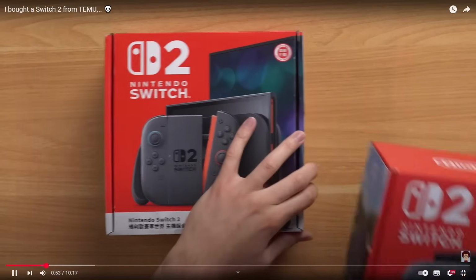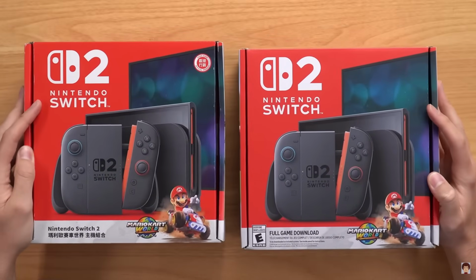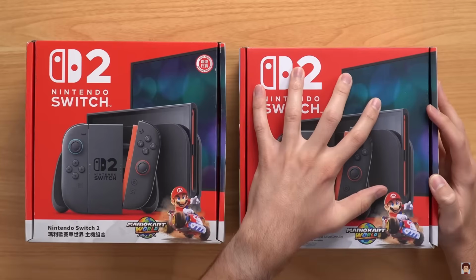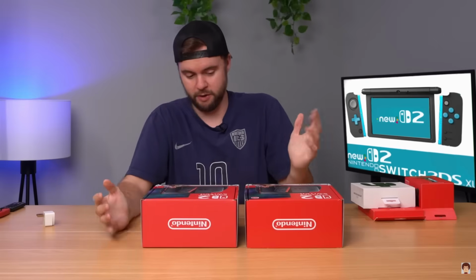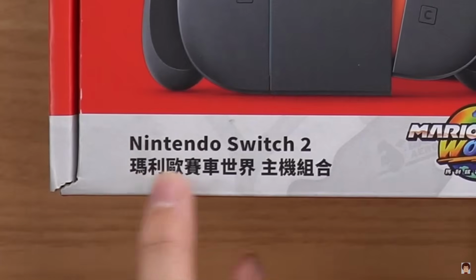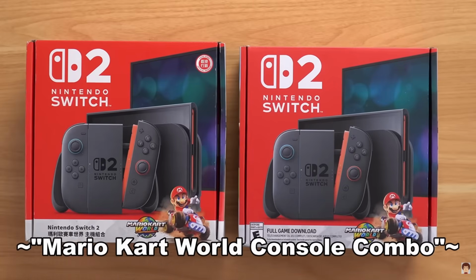By the way, I do have a US box to compare to here so we can see if they're similar. Okay, and that's interesting. The first thing I noticed is that the box from Hong Kong is actually a deeper red than the US version. I'm not quite sure why, if that makes a difference at all. And this one also says full game download with our ESRB rating. Over here, there's no rating, and I'm not sure what this says here. Let me actually look that up. So that basically says Mario Kart World's included, which of course makes sense here.